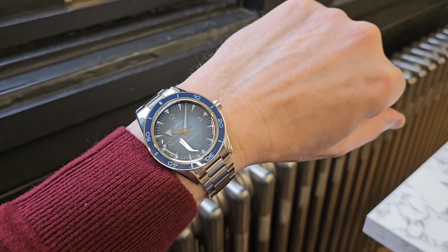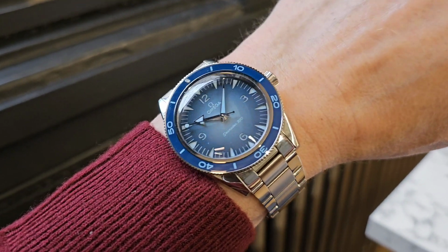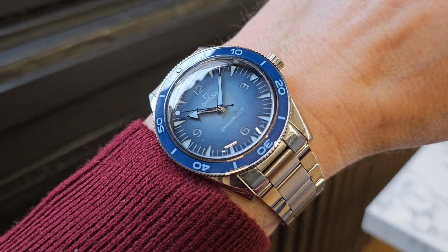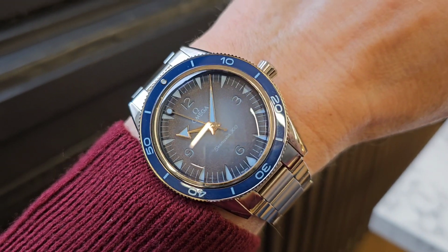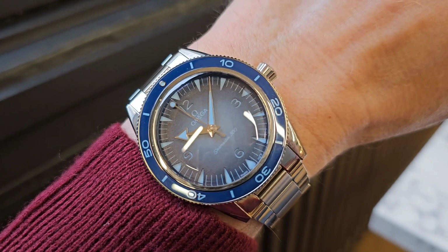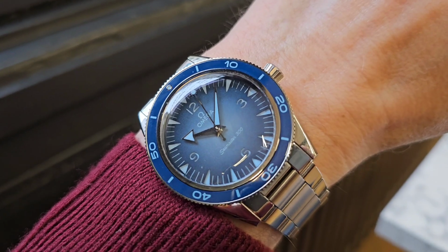And as with all Omegas, they really shine on the wrist. Have a look at that. Wow. That is amazing. Look at that lollipop seconds hand. That's super cool. I love that.